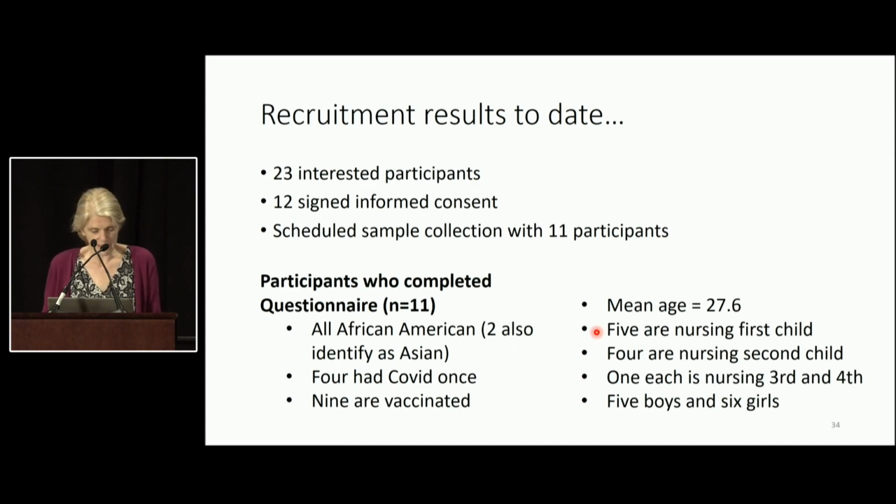Let me just tell you where we are to date. We had 23 women answer this. As of last night, 12 signed the consent form, and we have 11 sample collections scheduled right here. Since last night, 4 more women have said they want to give us milk. So it's really great, and if you add that 11 and 4, that's more Black women than in all those other studies I showed you combined.